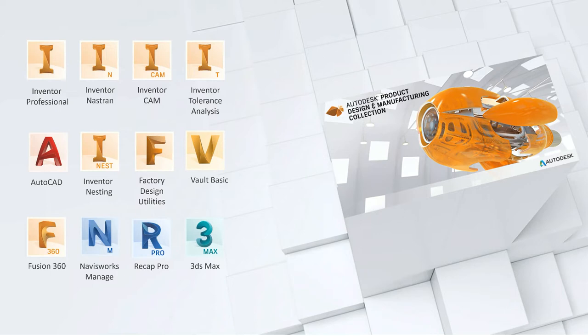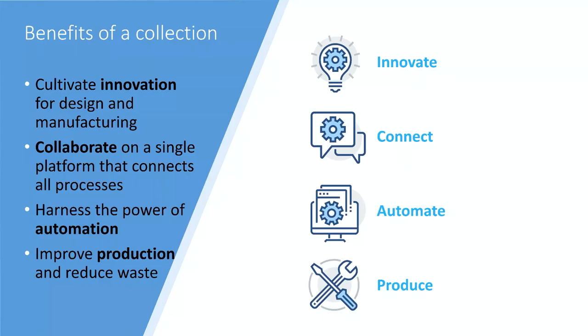So many, many different tools here that we can utilize for different aspects of our design process and with regard to innovating and creating workable products and services for industry. So in this particular collection of technologies, it enables us to connect on a single design platform. We can automate processes and accelerate production.